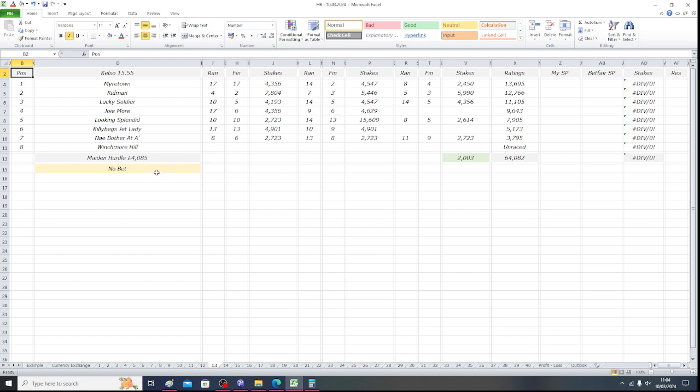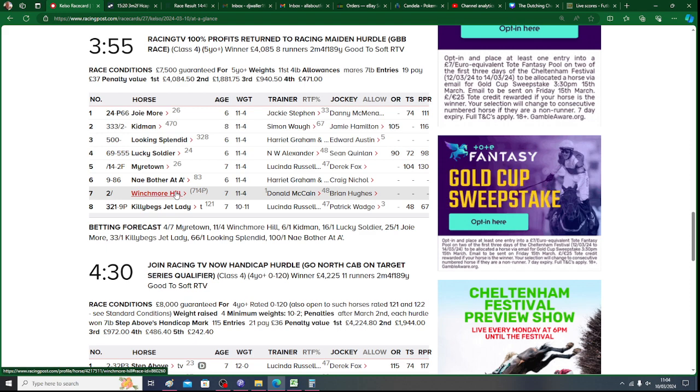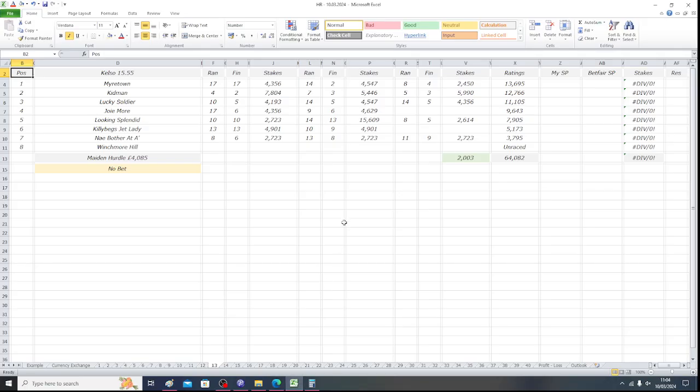So this race will become a no bet. And if you look here, the second favourite is Winchmore Hill. So it's a big horse really that could cost us if we leave this out. All right? And we would have given Mayertown, which is odds on, but you would never want to back odds on against a horse that hasn't run before when we don't know what it could produce. So the 3:55 will be a no bet.